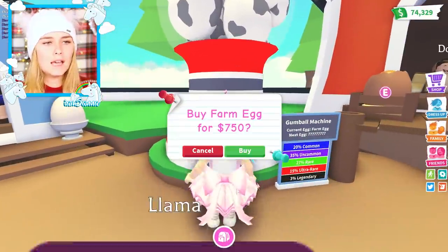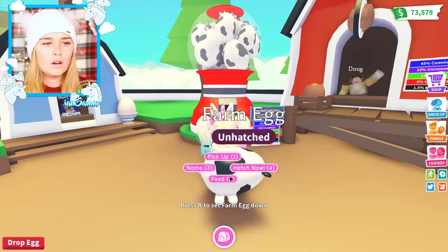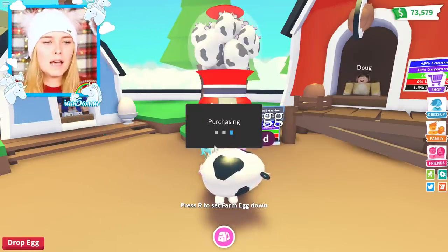All right, let's get another farm egg. This is going so well. I feel like I'm getting all of them. All right, let's hatch it. We're gonna hatch it immediately. Please be something good. Please be something I don't have already. Please, please, please.